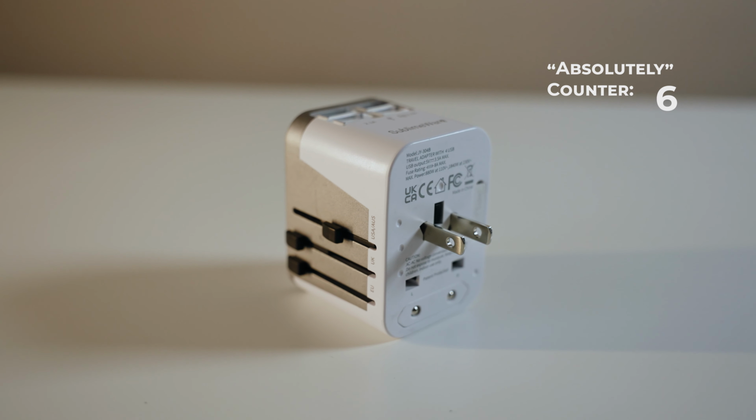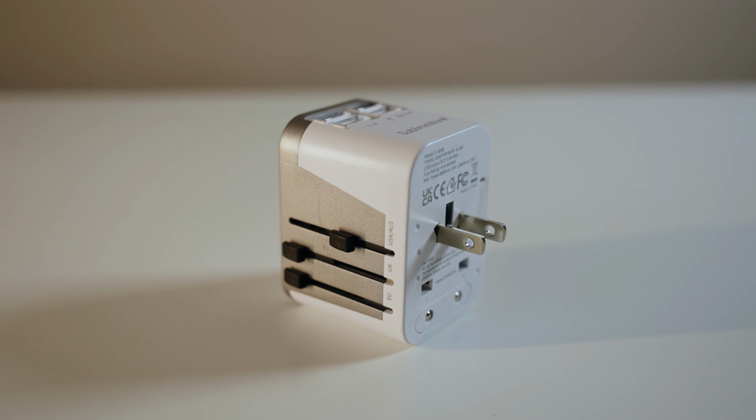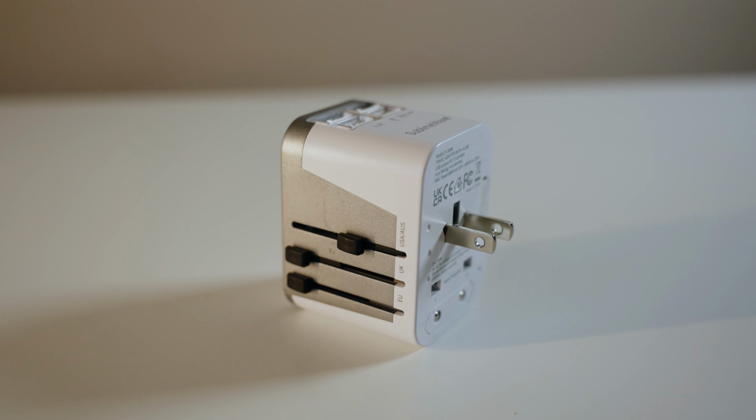It also has 4 USB ports on it. I absolutely love this thing. This is the one I keep in my backpack. So there'll be times when I'm going to Malaysia where I have a layover in Europe. If I go to a lounge for a few hours, I'm like, oh man, I didn't bring a European one. Well, this has the European one in it, and I can use it at the lounge. And then when I get to Asia or wherever I'm going, I can use the plug that they use there.